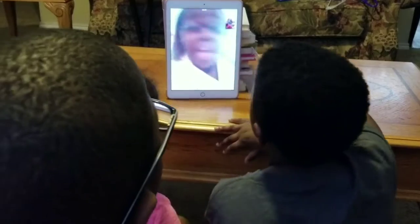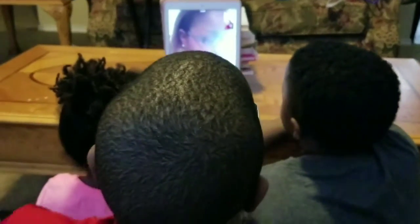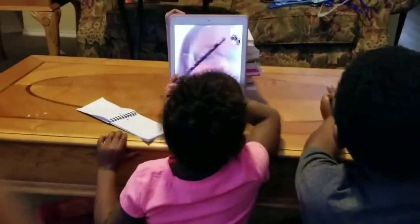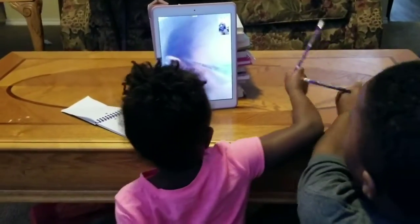Y'all want to see TT's badge? This is TT's badge.